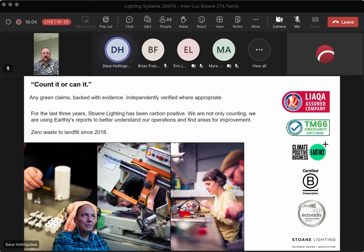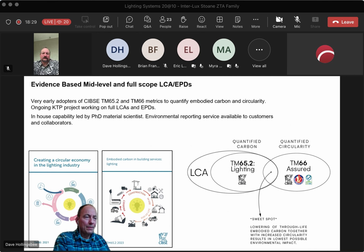We take a fairly forthright view to sustainability these days. We try to live by the phrase, count it or can it. If you can't account for things and demonstrate it transparently, then you shouldn't really be talking about it. There's too much greenwash around. Do your homework first, and then take it to the market or implement it or whatever it is you're looking to do. We are quite heavily involved on the front end of that counting process.